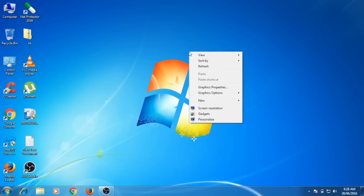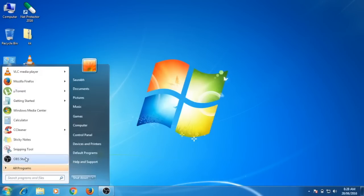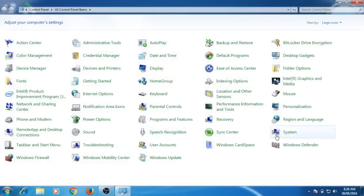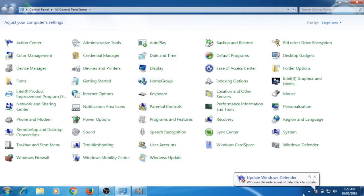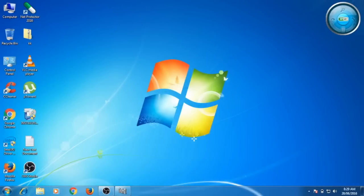Next, go to the Control Panel and make sure your Windows Defender is on. If not on, click on the Start Now button and your service will be started. Next is to make sure your Windows firewall is working well. So these are the three important things: a licensed antivirus, Windows Defender, and Windows firewall.